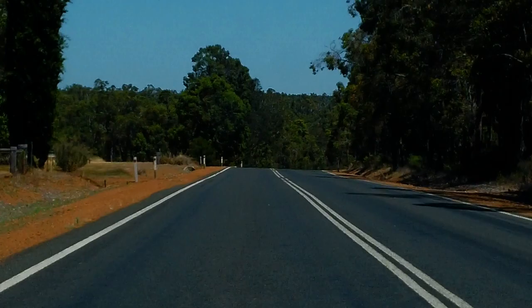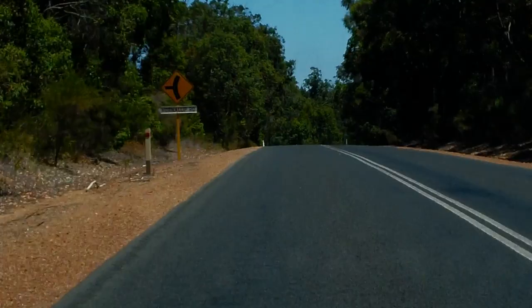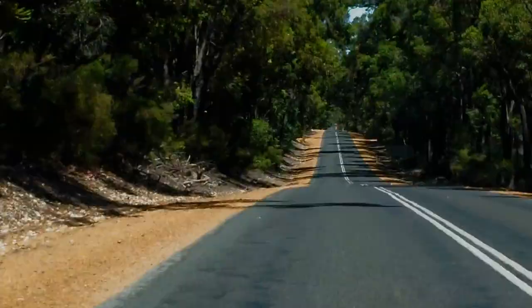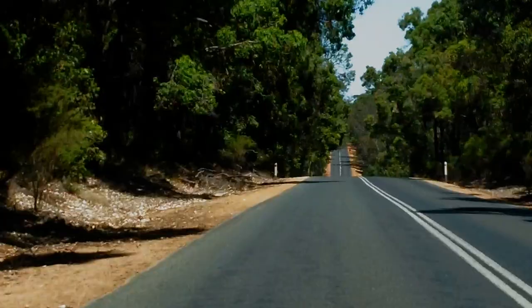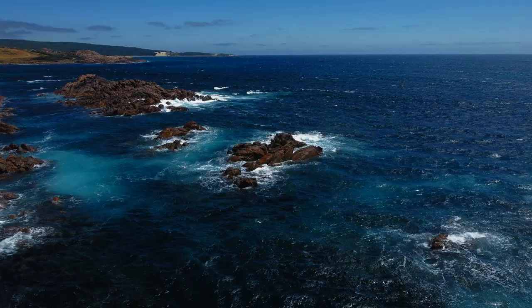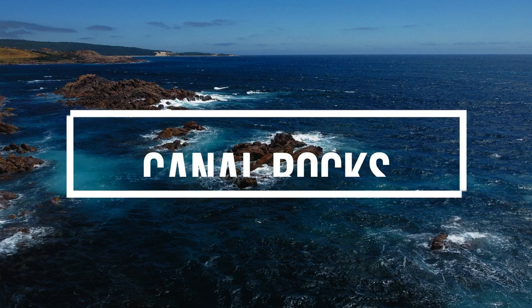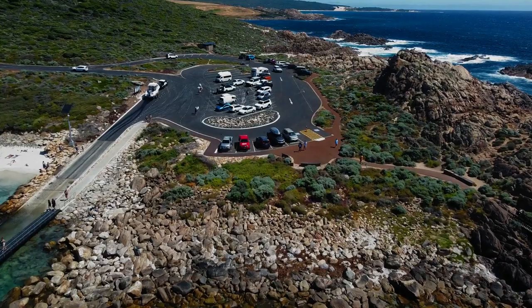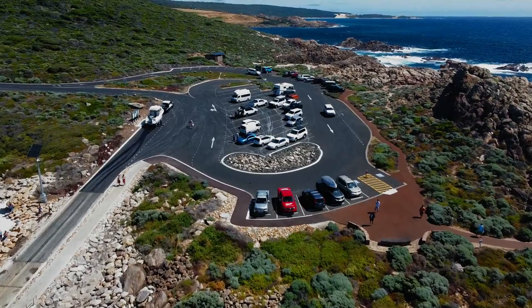We left early in the morning. You will enjoy a scenic drive if you leave for Canal Rocks from Denmark or Albany. Canal Rocks is one of the most attractive spots for tourists near to Perth. There is a car park on the top, and you can park your caravan over there as well.